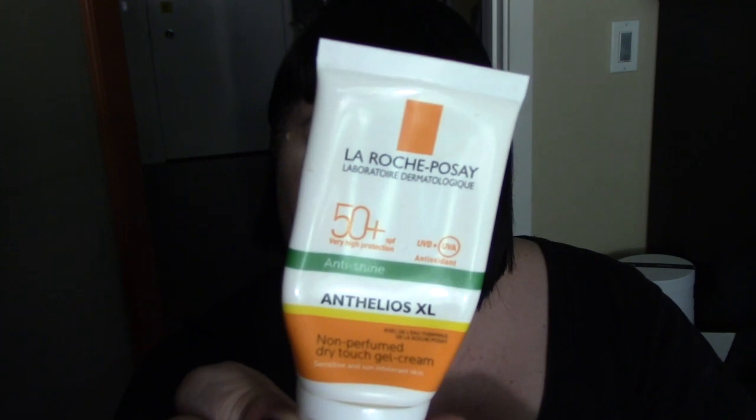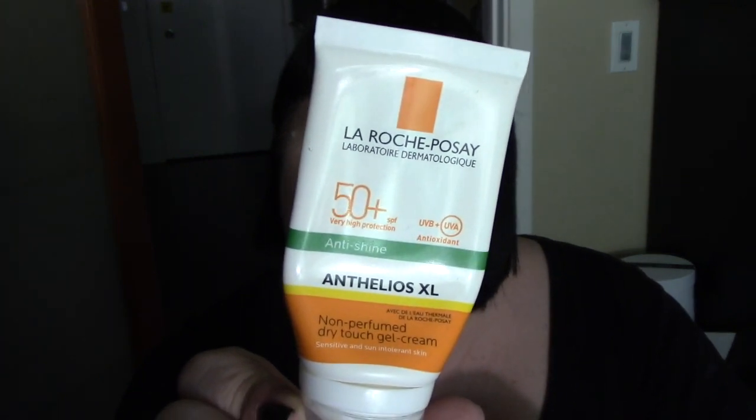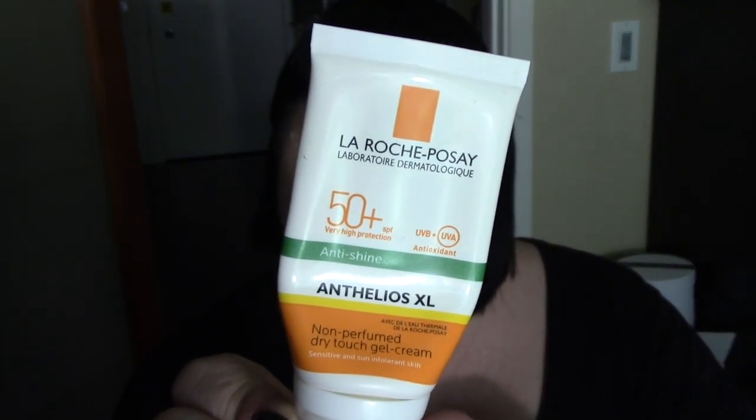This is a La Roche 50 Plus. I bought this at the Super Duper Pharmacy in Paris, and this is what I use every day if I'm really going to be out in the sun, as opposed to just kind of in and out of the sun. Does that make sense? If I know I'm gonna be having a lot of sun on me, I'll use something heavier, but I'll use the 30 just every day for incidental kind of in the window sun.